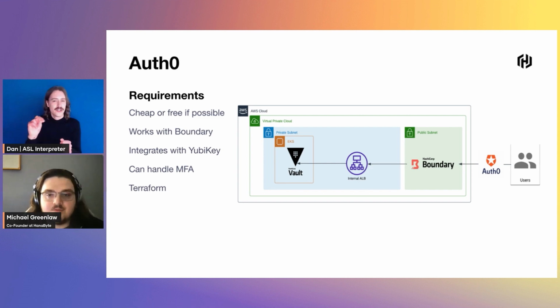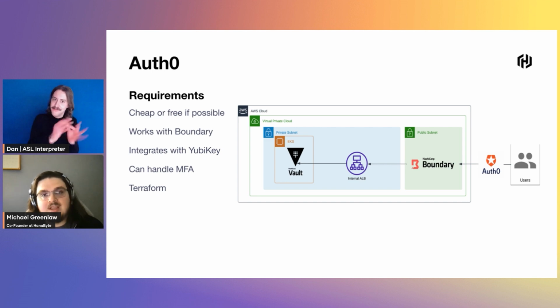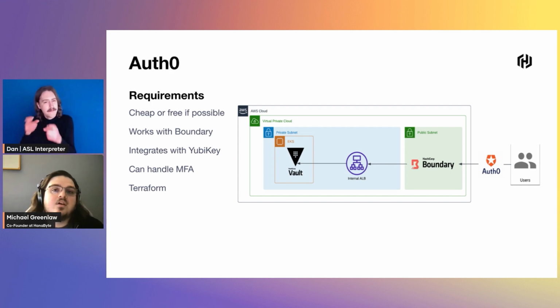Cool. Yeah, so what's wrong with this diagram? Once again, Boundary is acting as a Bastion. And what we wanted to keep in mind with our authentication is that it needs to be cheap or free as possible. It needs to work with Boundary. It needs to integrate with YubiKey if possible. It can handle MFA like Duo. And I would like to be able to do a lot of the management in Terraform. And Auth fits a lot of these. It doesn't exactly fit all of them, but it is quite a robust solution that worked for us at the time.